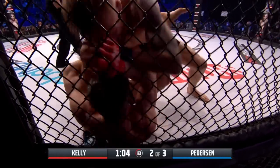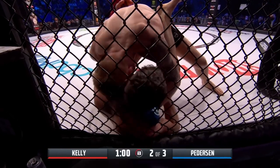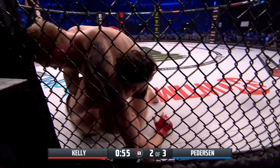Yes. Let go of that overhook, you hold it down, yes. Bring him in his neck. Make space in that right foot. Constant learning process for these fighters, learning in the cage.